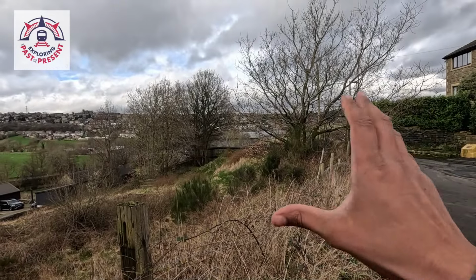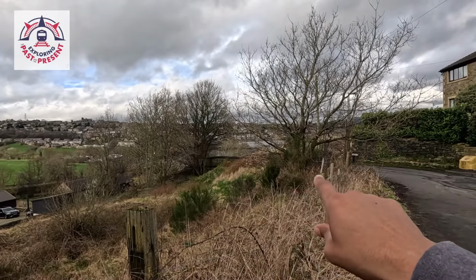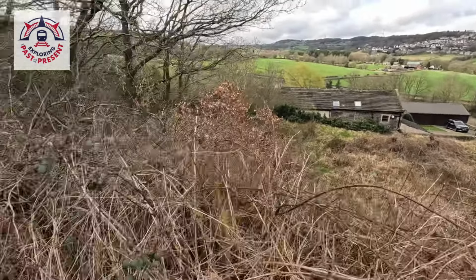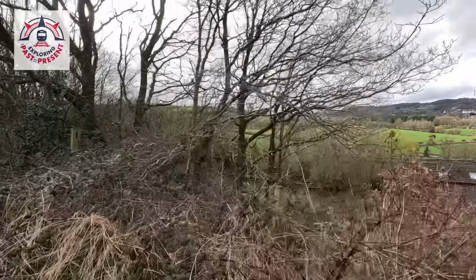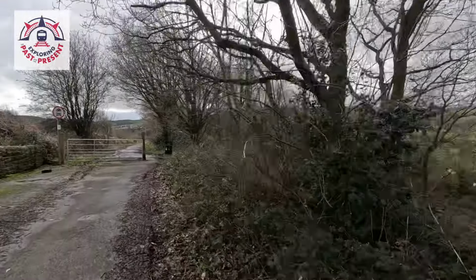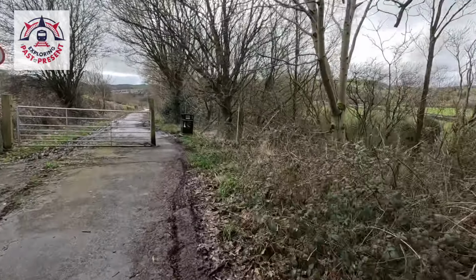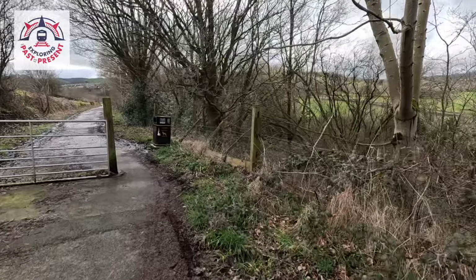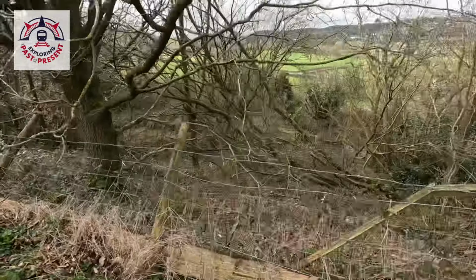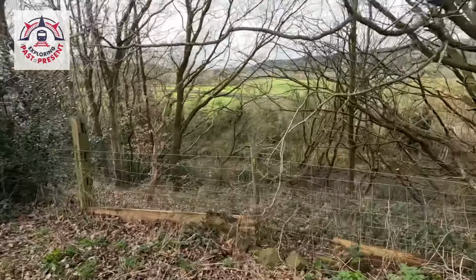See down there our track bed. See the bridge has been filled in here, and literally we're going into a cutting. So there's a nice little public footpath that runs alongside it. Looks like it's overgrown and waterlogged by the looks of it, and I'm not wearing the best footwear today.